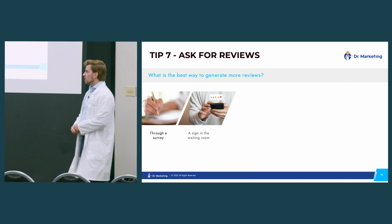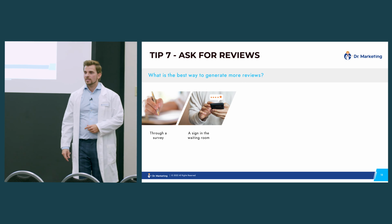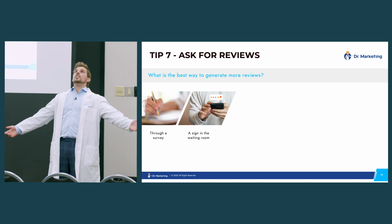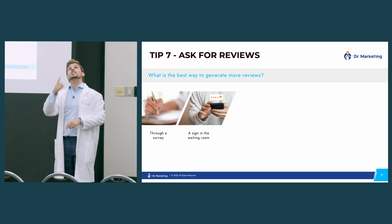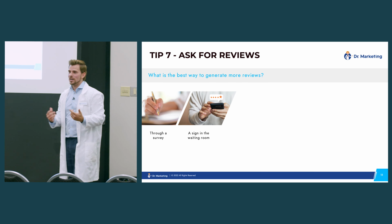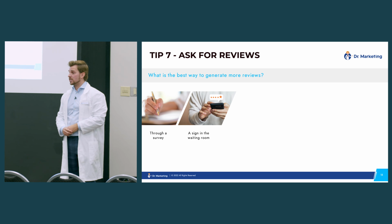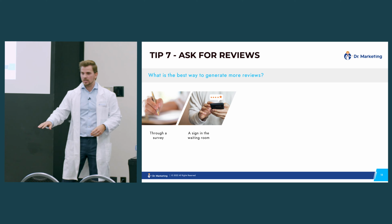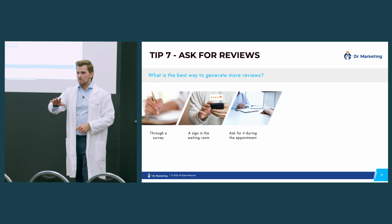Next best way to generate reviews, a sign in the waiting room. One of our best clients, you go back in his operatory chair, he's got a sign on his roof that says, please leave us a review, right on the ceiling. So patients literally just do this while they're talking to him. It's great. Simple sign in the waiting room though, QR code right on the reception desk, 2 to 3 reviews every month. Now, the next 2 ways are not recommended.